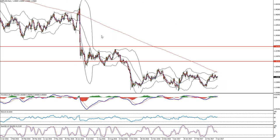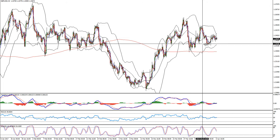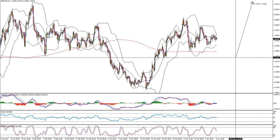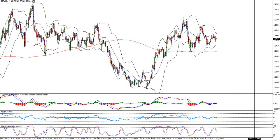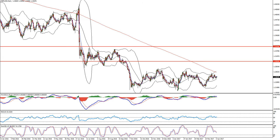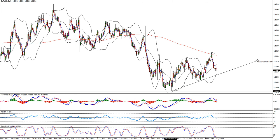And next one on the list, pound dollar. We want to see a second move down here, and then we want heavy buys, or we want this triangle to hold, complete the breakout, retrace into waves, and we join the breakout of the triangle, expecting new highs to be taken. Euro dollar, back to the trend line.